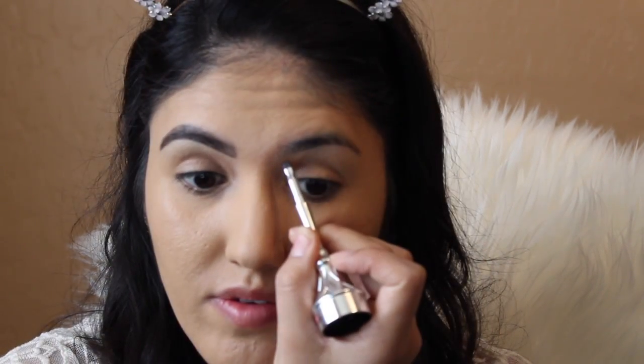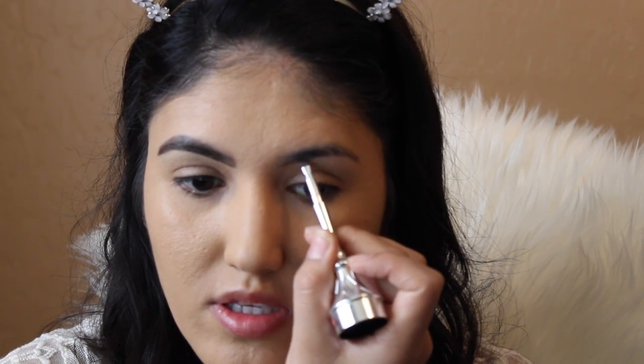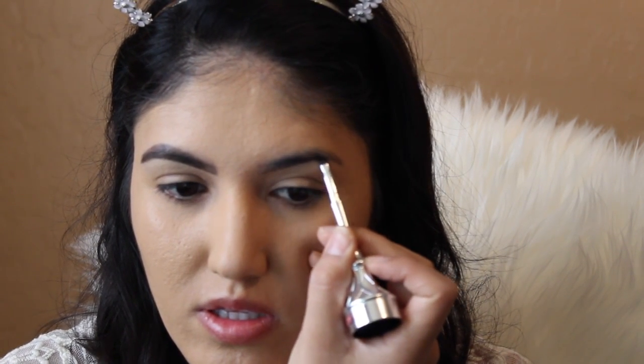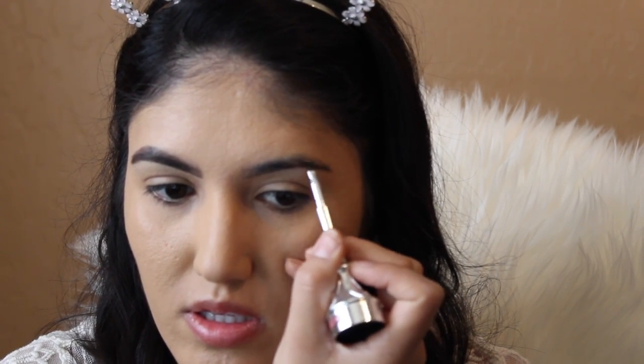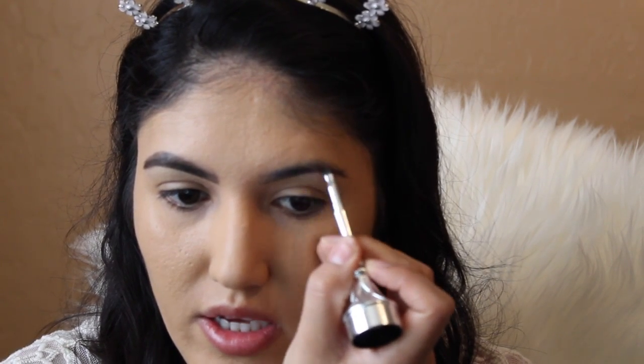So again, I'm gonna go ahead and lift my eyebrow a little bit. Now, I can lift this one, but I can't lift this one by itself. But pretty much start off at the front. Okay, now that we have that line, we're going to start putting more product in.